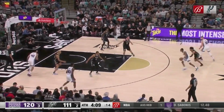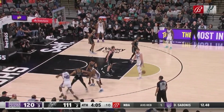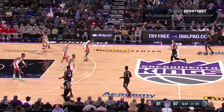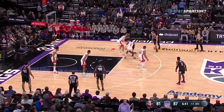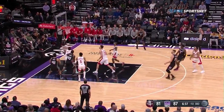Here comes a nice high post split with Sabonis dribbling over, and you can see Poeltl unsure if he should stay with Sabonis or go to the ball as it's being floated in his face. If Fox cuts to the inside of Sabonis, he might stop and set a ball screen, which sucks in the defender one pass away, and we're right back into their patented handoff action for open shots.